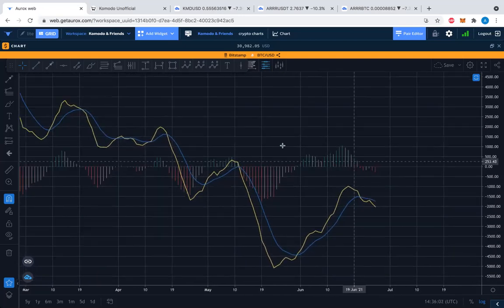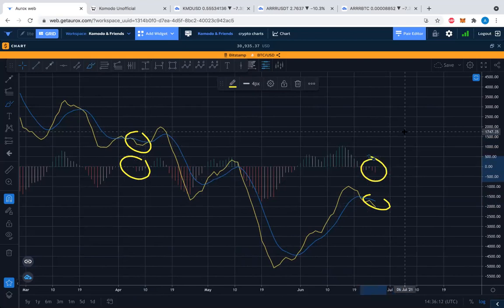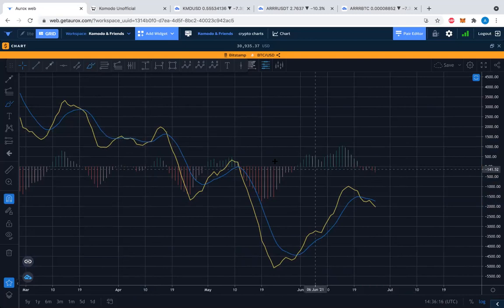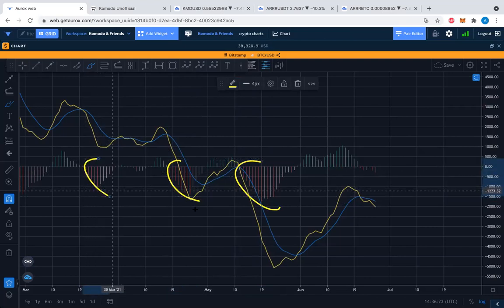Now, where are we MACD style? Here in this situation, it looks more like this. Okay. I hope you're seeing that. It doesn't look like something like this, or something like this, or even something like this. Okay.